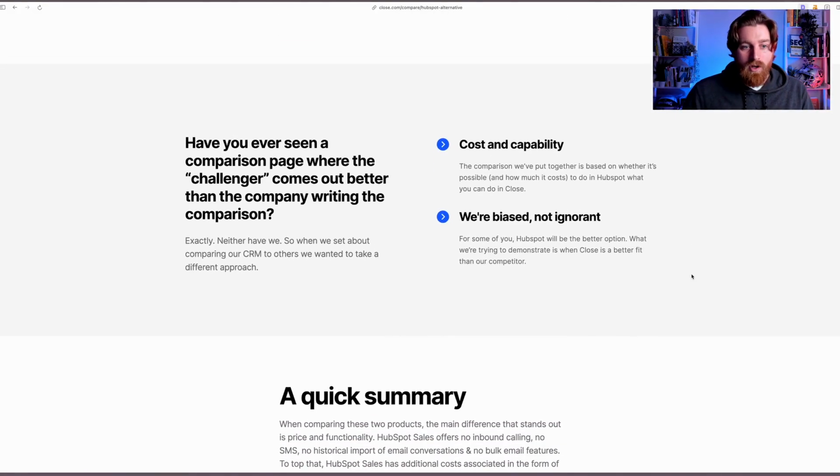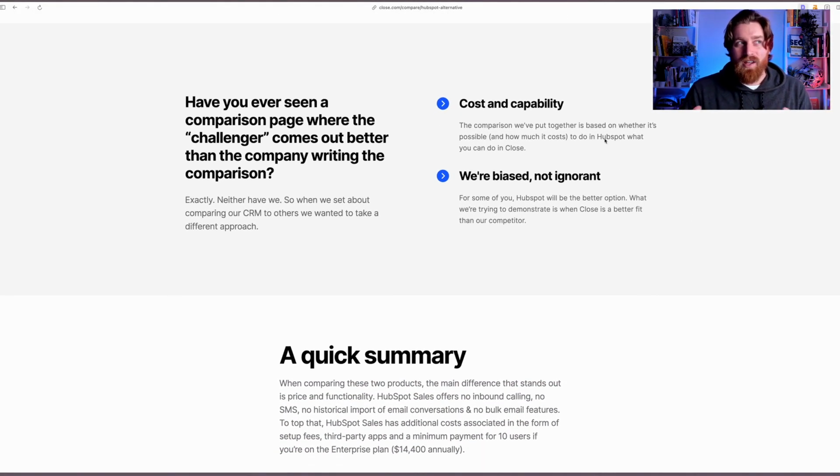It's very simple, right? You can make it clear with that H1 what you're going to talk about. And then underneath that is when you can start to establish a bit more context for the page. So again, I talked about Close with how they start to call out that there may be some bias, but address it head on, how they're going to actually get over that.